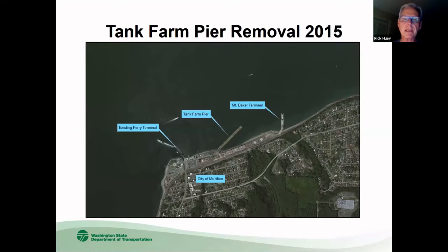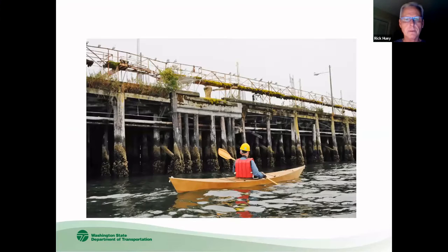So we're going to take a look back at the beginning of the project, when the Tank Farm Pier was still in place. And here I am hard at work. We were surveying the pier before the project began. I had a hard hat on, so when I went under the pier, if a piece fell on me, I'd be okay. I don't think that really would have worked, so that was not very bright to go under the pier, but I did a few times.